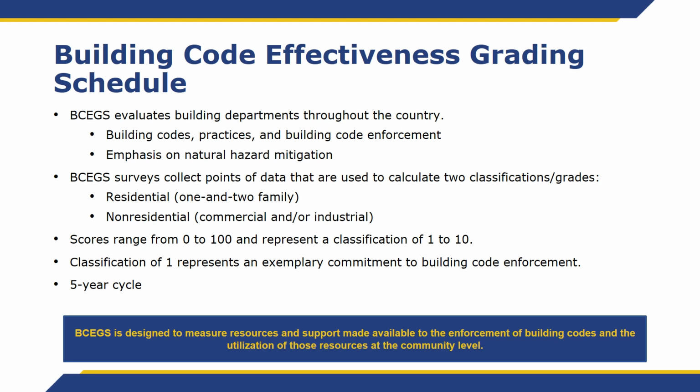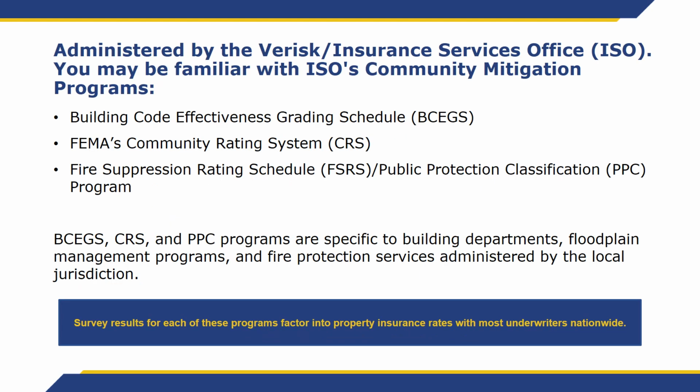The BCEGS survey collects points of data that are used to calculate two classifications or grades. The first one is residential, 1 and 2 family. The second is commercial and/or industrial, known as non-residential. Completion of the survey will result in a score that ranges from 0 to 100 that represents a classification on a scale of 1 to 10. The highest scores result in a classification of 1, representing an exemplary commitment to building code enforcement. The BCEGS classification is a scoring of your code administration program, plan review process, and field inspection staff and procedures.